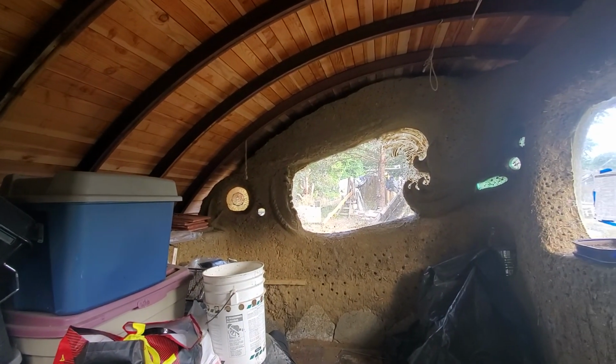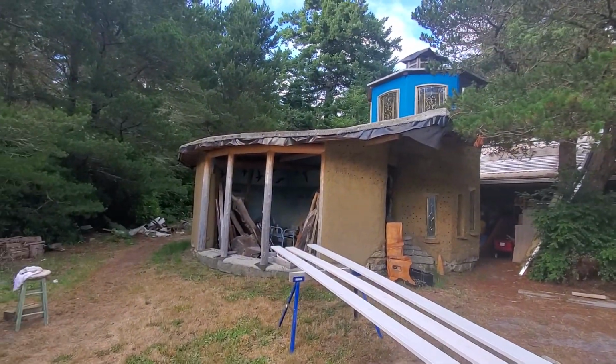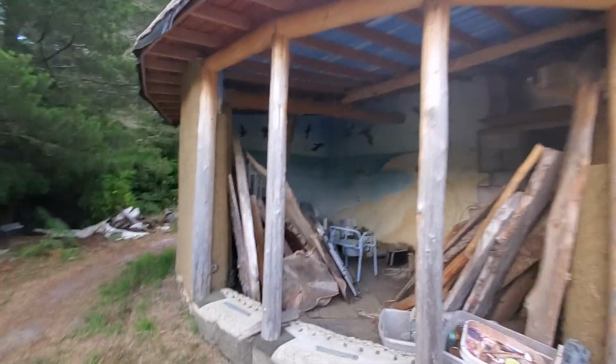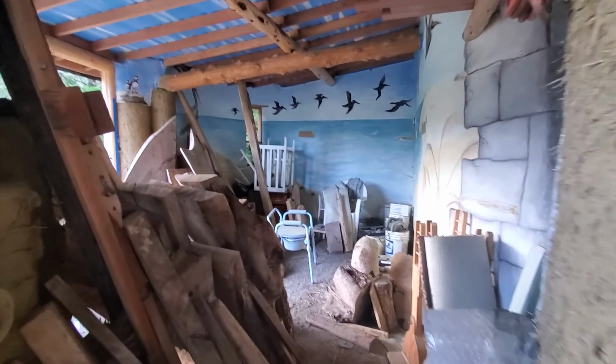I like the feeling of that wave kind of thing over there. This is the lighthouse. Cool thing you can do with this lime is paint with it. I love this. You can just cob right in, stick a stained glass panel in there, and then cob it into place.